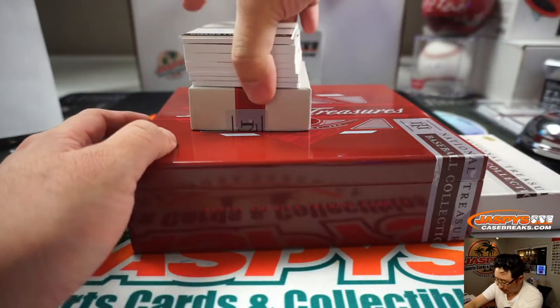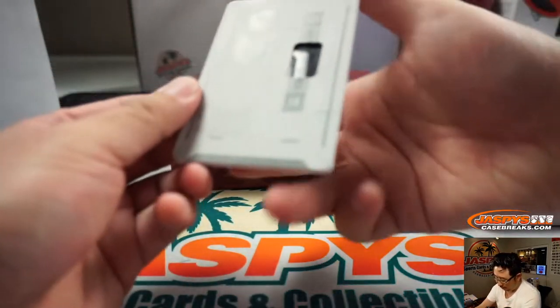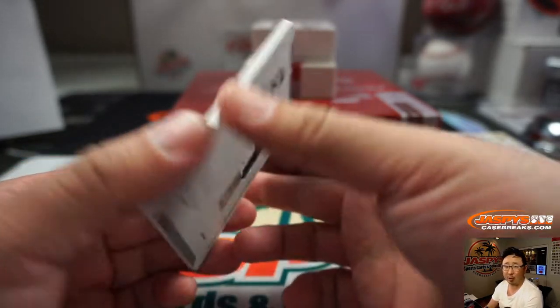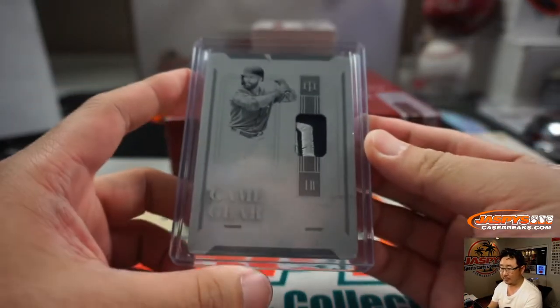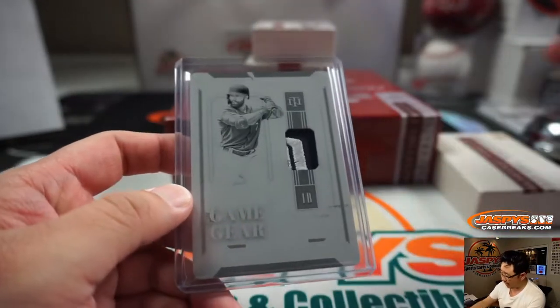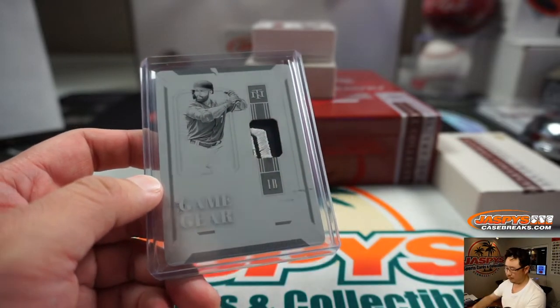All right, we got a redemption on the bottom, a plate on the top. The plate is for the Brewers. It's Eric Thames. That goes to Jared and the Brew Crew. Brewers, Jared, all aboard the Big Hit Express. Woo woo!